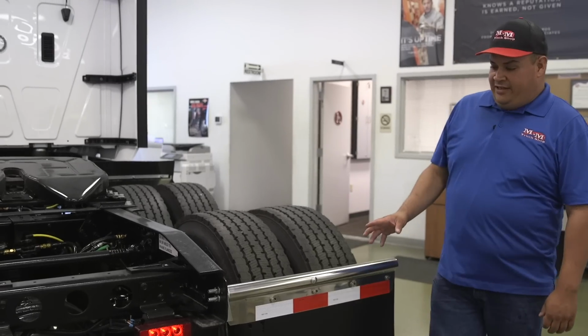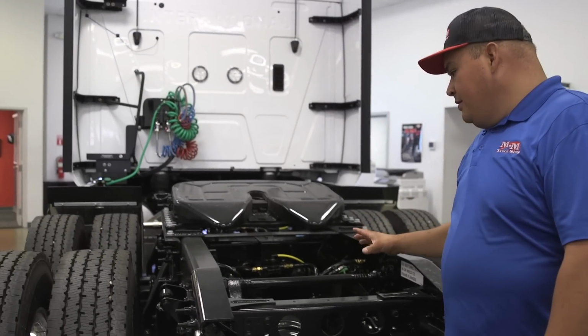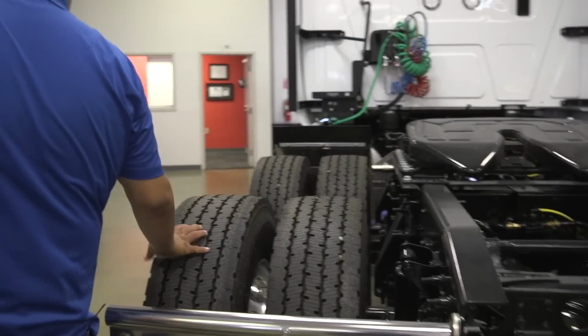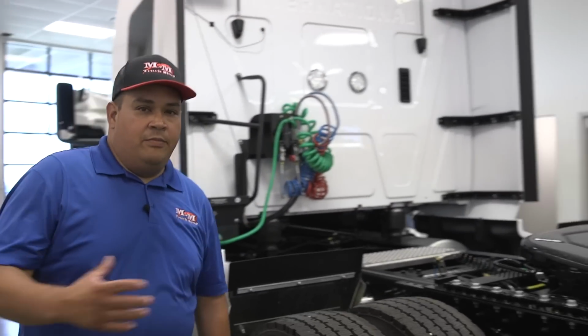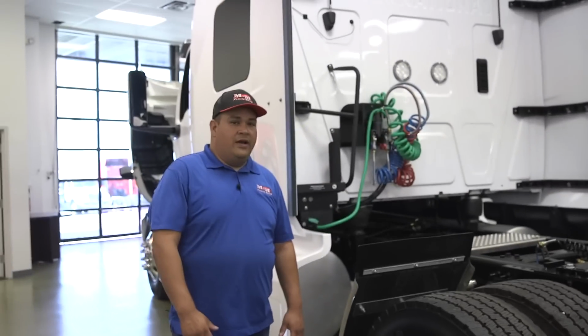I noticed this truck has the LED tail lights and the sliding fifth wheel, and it's equipped with the Michelins. All 8 wheels are aluminum. The aluminum wheels basically save you weight. I'm not sure exactly how much, but the more weight savings you have, the better fuel mileage you get.